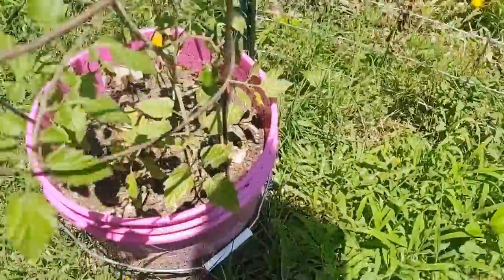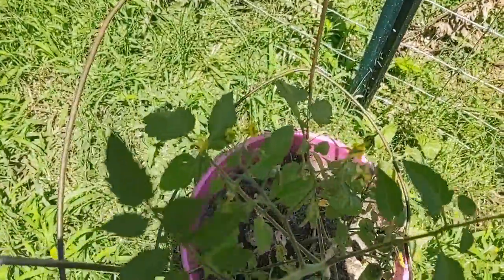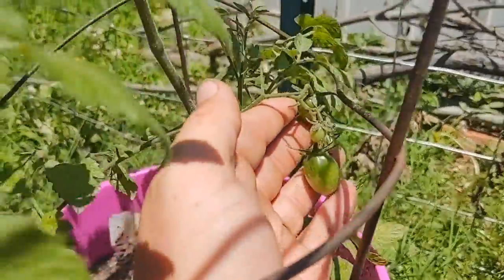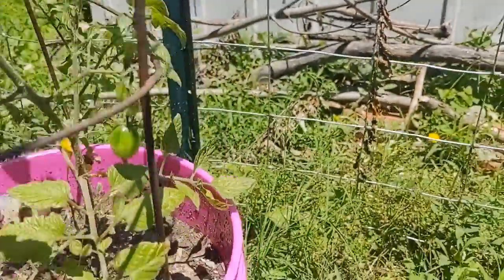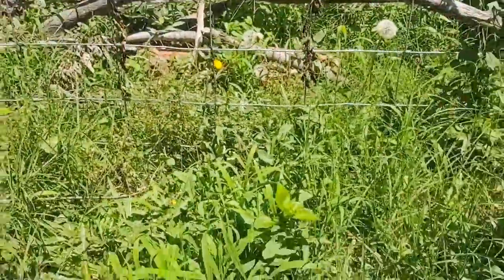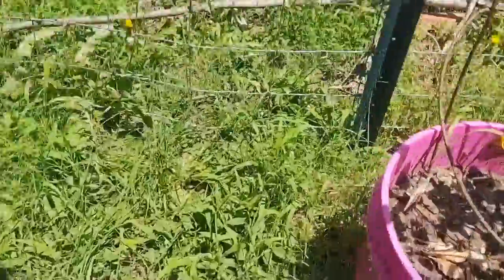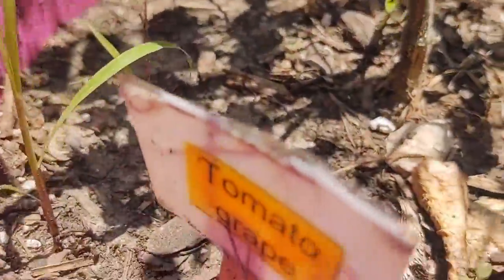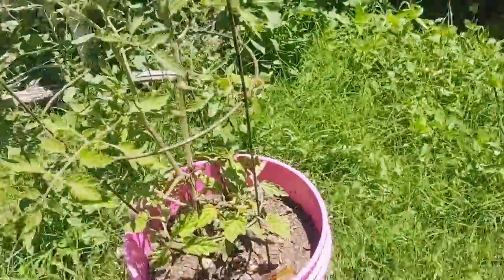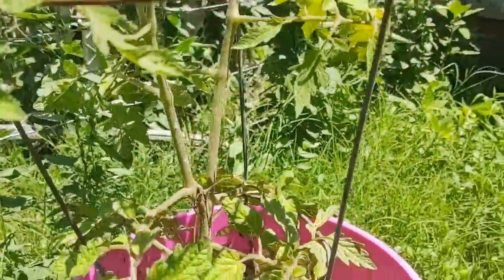Our tomato plants are doing pretty good. You can see a bunch of flowers on there, and even some tomatoes have come in, so we're getting some of those growing. That one, I think, is the, is that the grape? Yeah, that is the grape variety. I don't know exactly what variety of grape, but it's a grape tomato. These Cherokees, they're called Cherokee Purple.